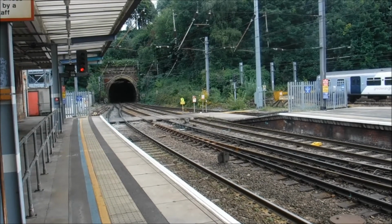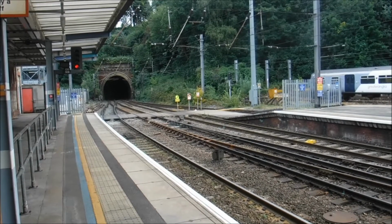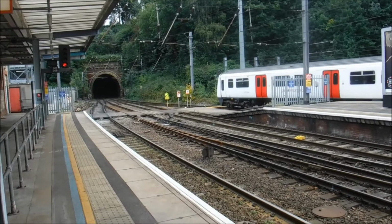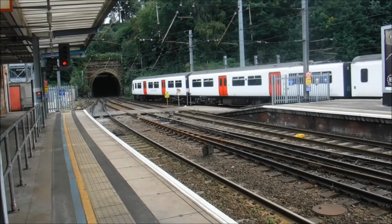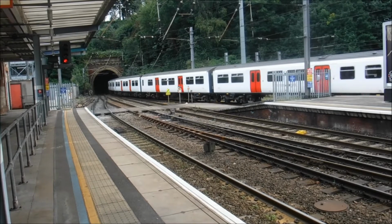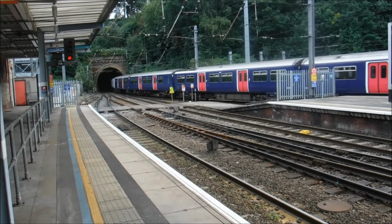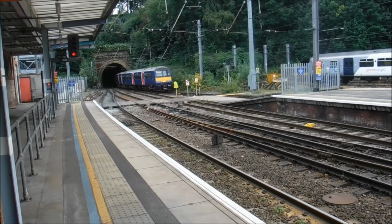Right, we've got the 13:52 service to London Liverpool Street now, departing from Ipswich Station, formed of 2 Class 321 units. Off it goes. Got 321 407 on the rear, on their way to London Liverpool Street.